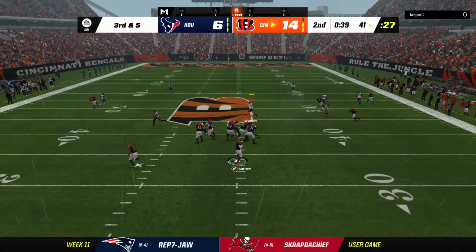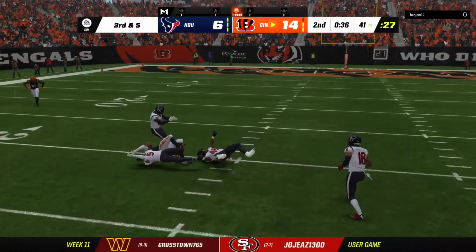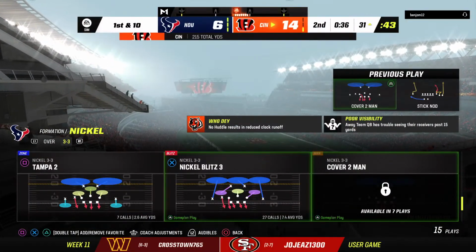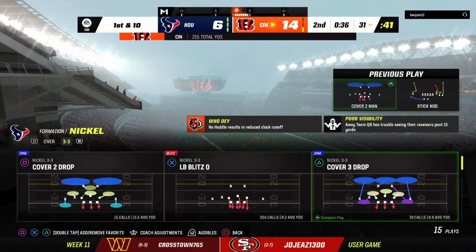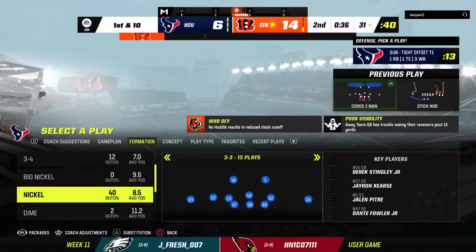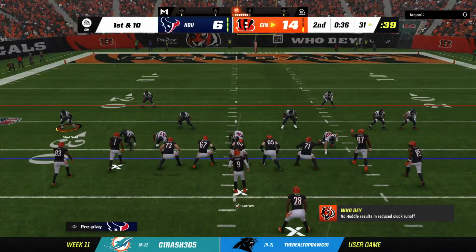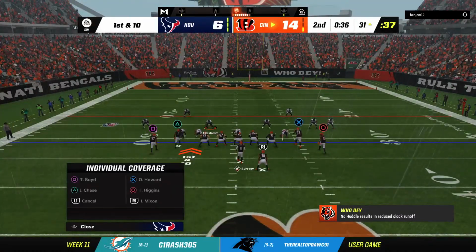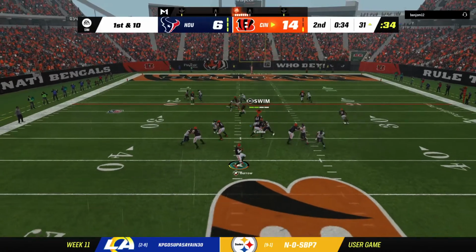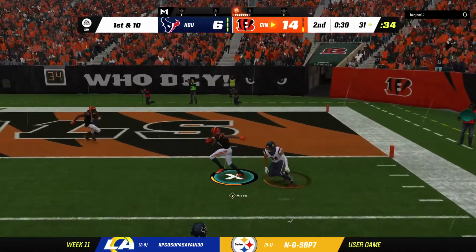Now it's Burrow. Got a man. It's Chase. He completes it. And he's going to be taken down with another first down as the stop's made at the Texans' 31-yard line. Gun. Stop. 11. Stop. To the air again, Burrow. He gets this in the hands of Mixon.